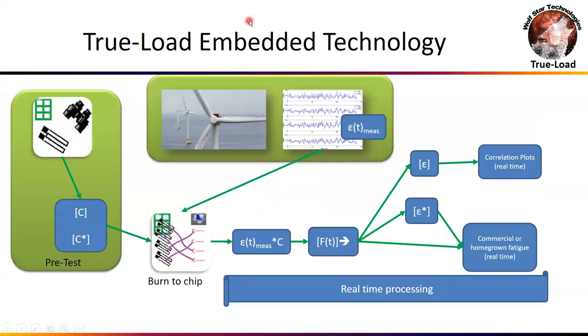And the way that can look is like this: we can start with a pretest software and get the correlation matrix out of the pretest software. You can burn that correlation matrix to a chip. You can install the strain gauges on your consumer product and set up the sampling off the strain gauges during real-time use. So that could be 1,000 samples per second, it could be 10 samples per second, it could be one sample every 5 seconds. But you can figure out how you want to sample that data and bring that onto your onboard computer. And then the math is very simple. It's just the measured strain times a correlation matrix is going to give us time histories of loads.